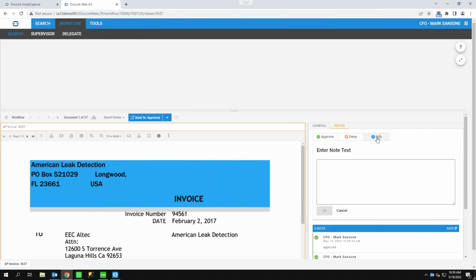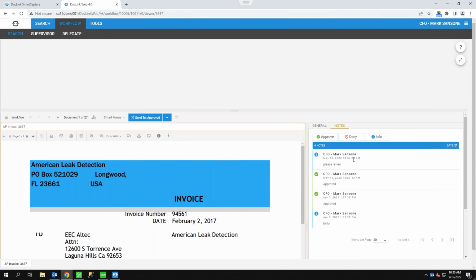If we wanted to add informational notes, think your digital sticky note, then we can do that here as well. Please review. Click OK, and that lives on there also. We can see the audit trail with our digital date time stamping, all that information for the communication to pass between one user to another.